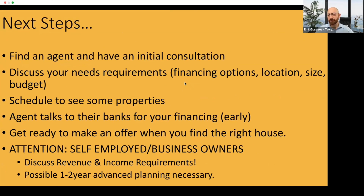If you're self-employed or a business owner, often people in this scenario are either not paying themselves a great deal of money, or their numbers are in a way that their income is quite low, to manage tax. So they probably cannot borrow as much as they want. So it's important to discuss this and be considerate of this in advance, because it may take 1 to 2 years of you deciding that you deserve more income, or you need to grow your business larger, to have more revenue in order to be able to get the financing that you want.